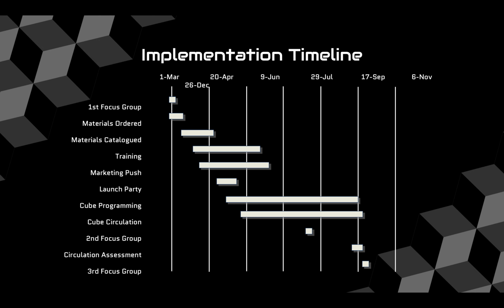The first staff training will also begin upon the arrival of the materials. By the 1st of April, upon the conclusion of the first staff meeting, online and local marketing demonstrations can begin and continue through the month. Another training will take place at the end of April, around the time the guests are invited to the launch party. The Merge Cube launch party will take place on or around May 15th, 2023, with programming and circulation to follow immediately after.